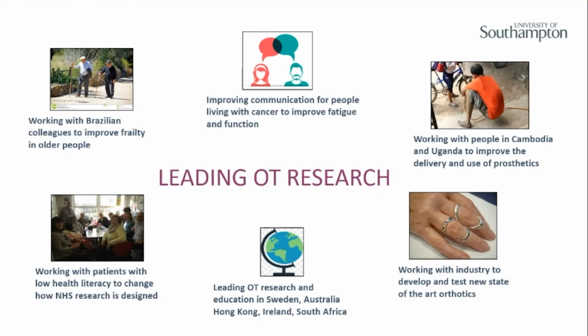So some real diverse projects, from looking at communication for people living with cancer to looking at orthotics for people with rheumatoid arthritis in their fingers. And you can see there on the screen some jewellery that often is not very aesthetically pleasing, but research has developed some pieces of orthotics that are nicer to look at and more comfortable for clients to wear.